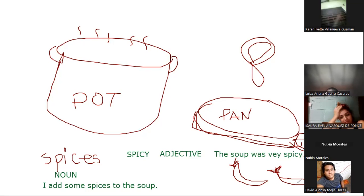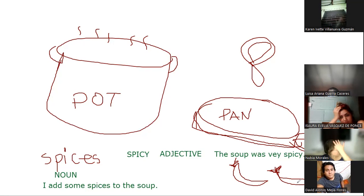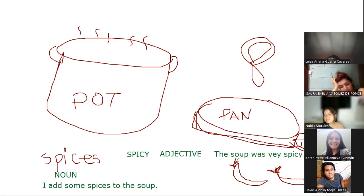But spices, for example, here we use Continental, we use Season, we use Maggi cubes. Those are the spices. But spicy is like what I put in the group, when you put a lot of chili pepper in the food. So that is the difference.